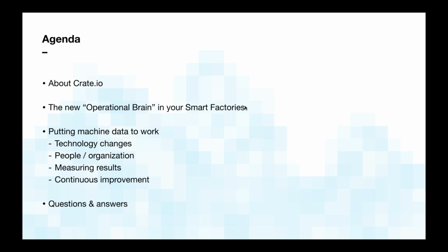But today we're going to focus a little bit more on the other half of the battle, which is the change management process and how you have to organize to put data to work, and how you measure results and continuously improve your solution over time to help keep it relevant and valuable to the business. So it should take us about 30 minutes or so, and we'll end with question and answers if time permits.